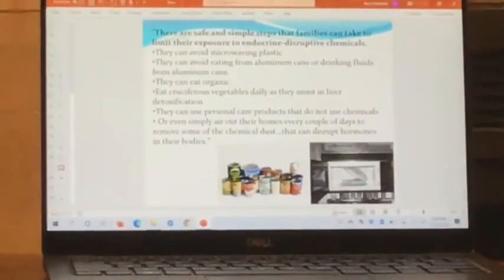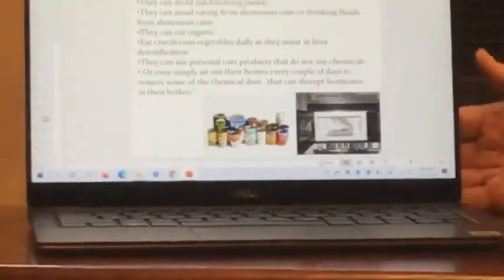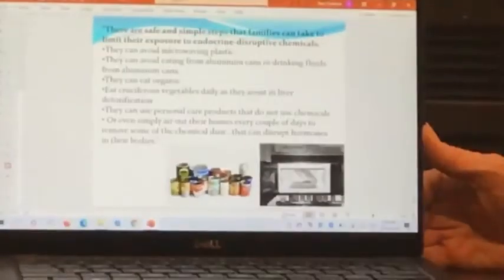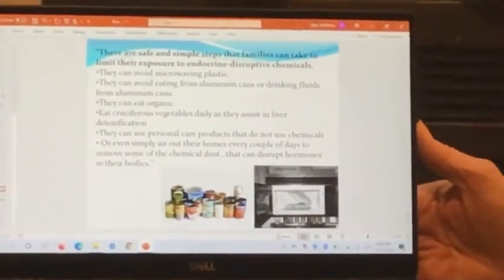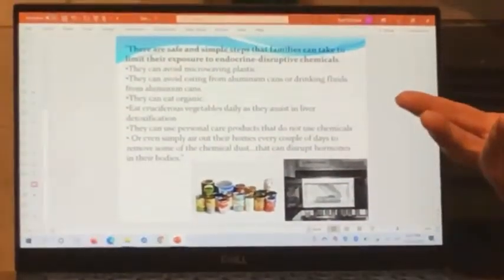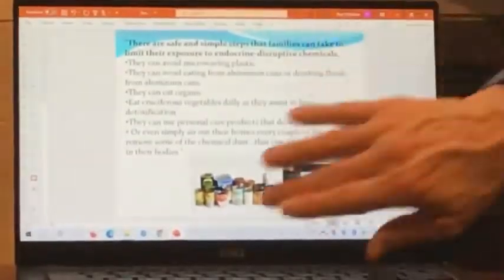There are some safe and simple steps that families can take to limit their exposure to these chemicals. And these are pretty simple. You can avoid microwaving plastic. You can avoid eating from aluminum cans or drinking fluids from aluminum cans. You can eat organic as much as possible. Eat a lot of cruciferous vegetables, because they contain a lot of sulfur that helps detoxify the body. Don't use personal care products that contain chemicals. And when you can, air out your house every now and then, because a lot of the dust in the house contains these toxic chemicals.